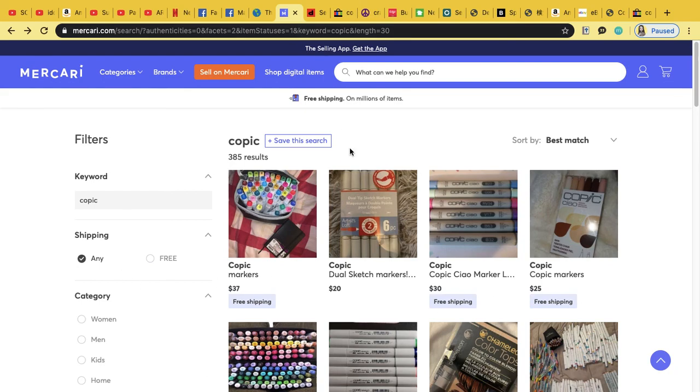Poshmark, like I said, I don't know what happened to it. I don't know where the window went, but it was here. I haven't seen many great listings on there, but maybe by the time you're watching this, it's like 2 years after the tutorial was posted. So check it out. You never know.